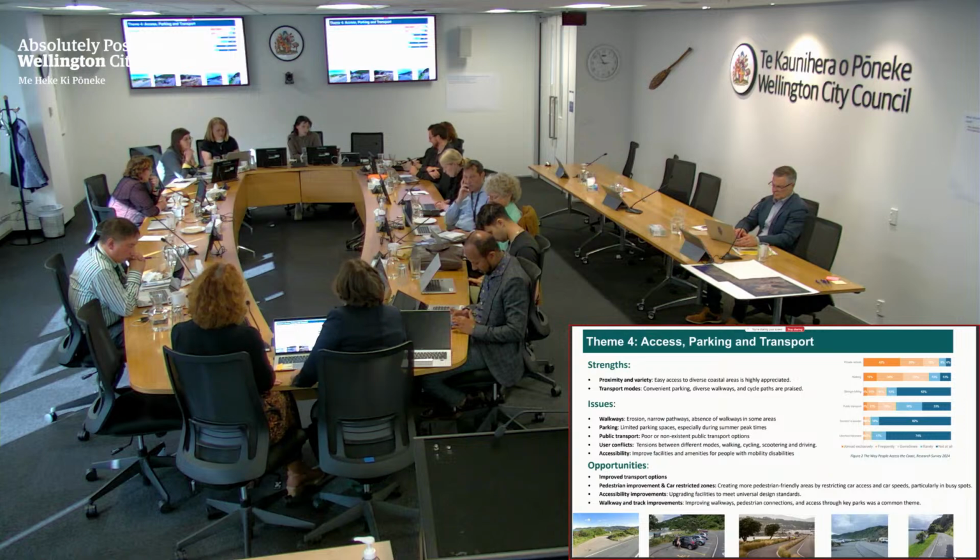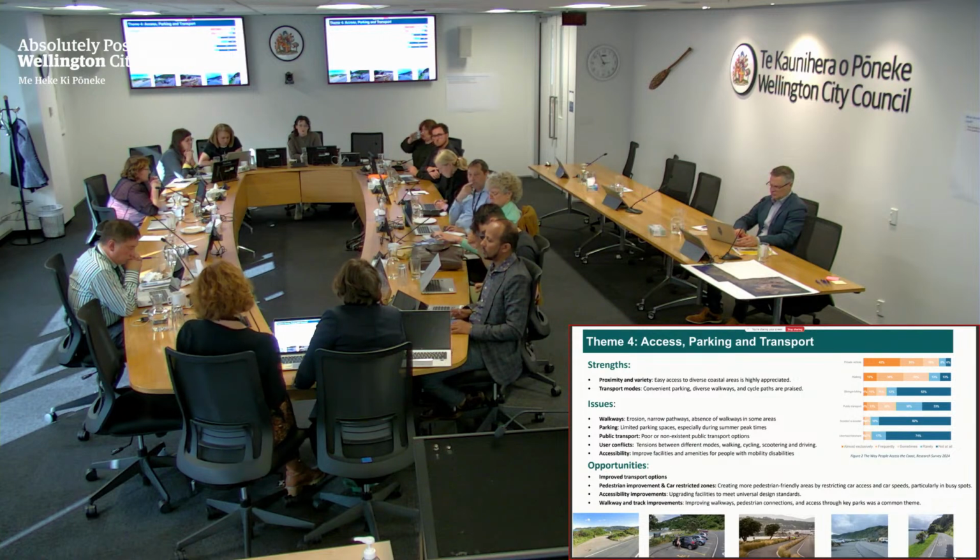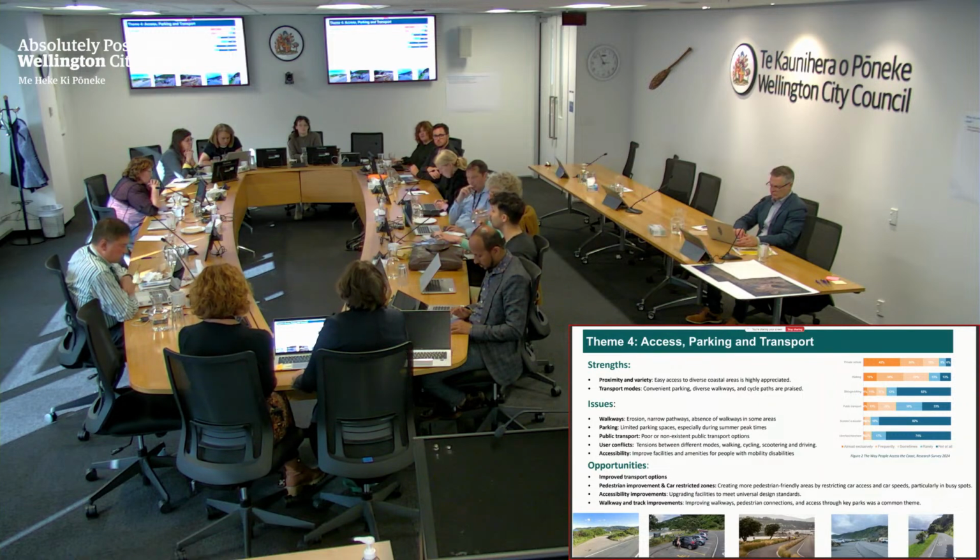Access, parking and transport. People love the coast because it's really easy to access. It's really easy to get to. People did praise that there was convenient parking. There was a number of walkways and cycle pathways that were praised. But people did also bring out a number of issues with walkways in the area. A number of areas with paths are getting undermined, erosion, and the absence of walkways in some areas.